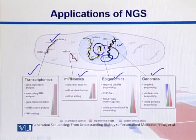Here in this graph we see these bars where experimental costs are shown in red and information content is shown in green, whereas the clinical utility is shown in blue. If we look into genomics, the clinical utilities are mostly where we have targeted sequencing, then whole exomes, and if we go down and do whole genomes, it's less applicable because it may be related to the cost. As far as the information content is concerned, obviously they are the other way around. More information at the bottom, and in the same way more cost at the bottom. So whole genome is an expensive task as compared to targeted genome sequencing.